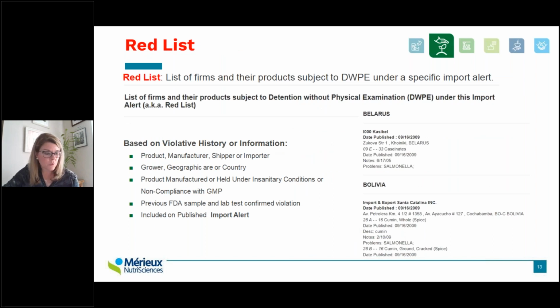So a red list, what is that? That is a list of firms and their products that are subject to detention without physical examination under a specific import alert. So these are companies that have been known to have a violation or have a high suspicion of having a violation. And this is, again, all published on FDA's website. So you can actually dig into these import alerts and look for possibly a manufacturer that you're looking to source ingredients from overseas. You can search within each of these to see if that manufacturer might be listed.